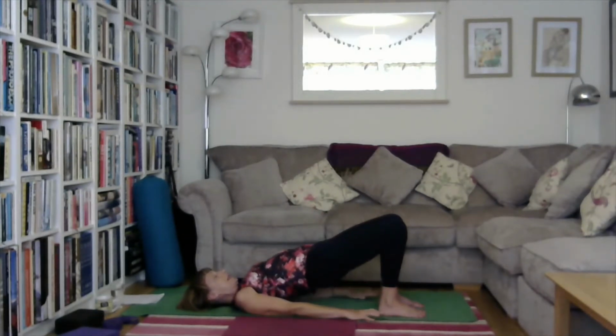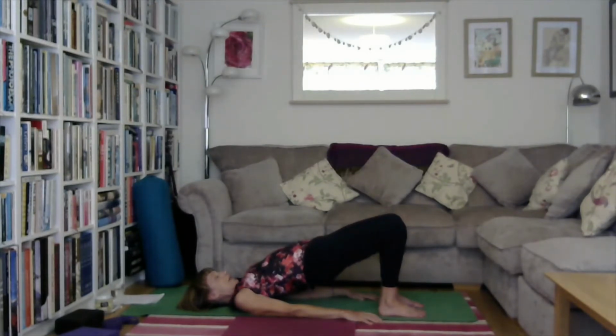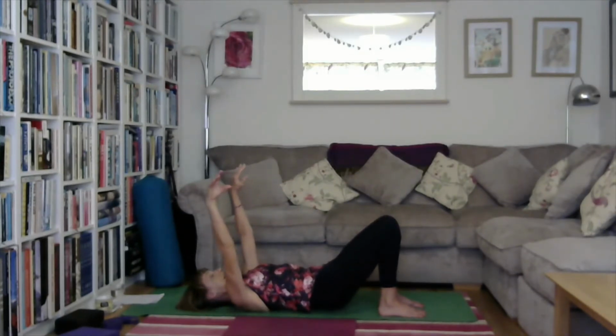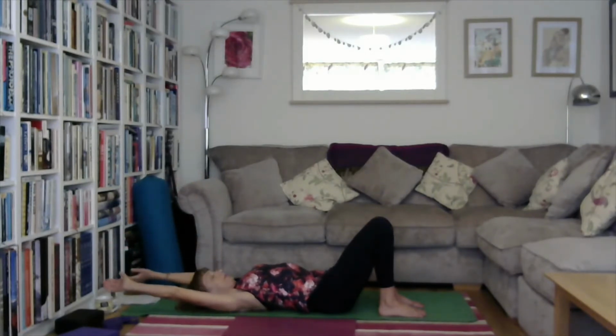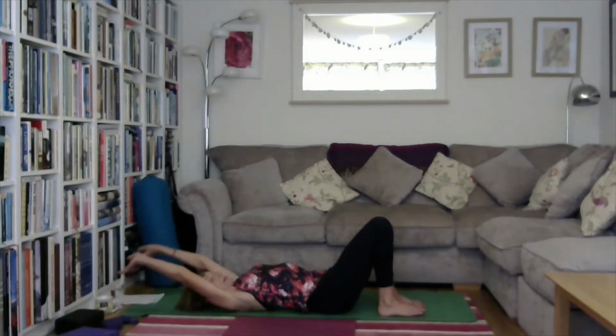Just imagine there's a little thread attached to your belly, your breastbone. Lift higher, push down with the feet. And coming down completely, for each vertebrae in turn, resting on the mats. Well done.